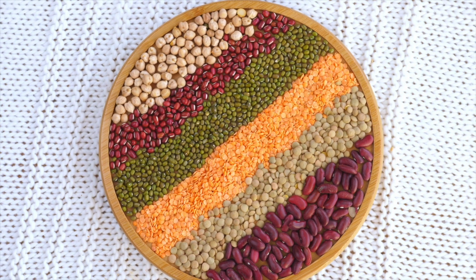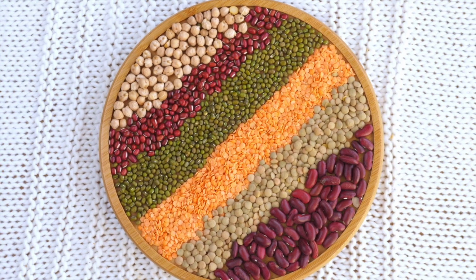Our next inhibitor is phytates. Phytates are found in plant foods like nuts, legumes, and grains. They serve as a mechanism of protection for the seed. Now, phytates can actually bind with minerals like iron and zinc, and it prevents them from being absorbed properly in our body.